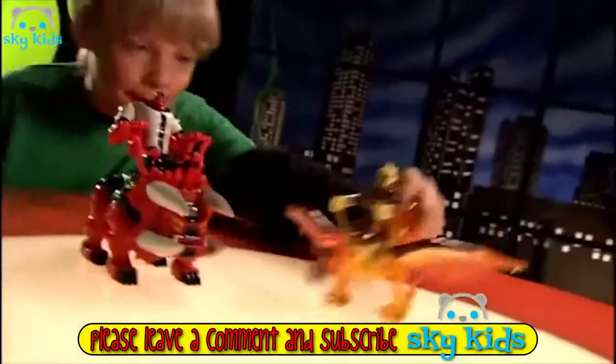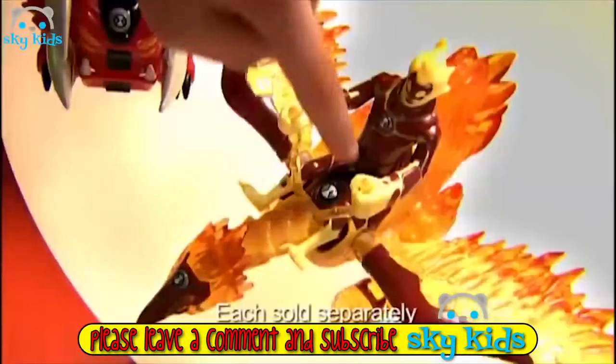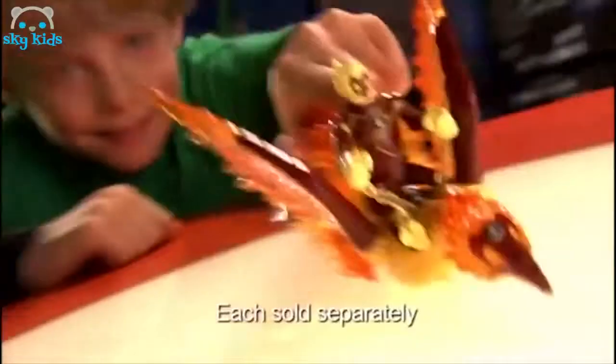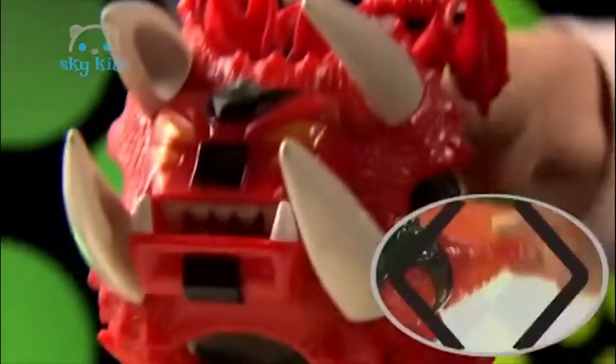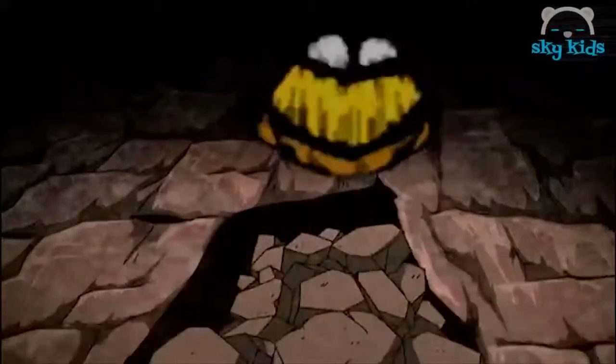10 alien creatures. Super cool ride-ons. Like Heat Blast. Cool light-up action. Now transform. It's forearms. Add the powder. Water. Alien goo. Vilgax beware.